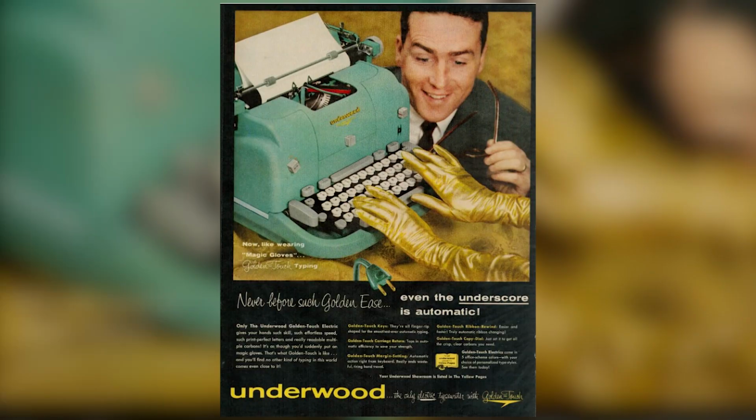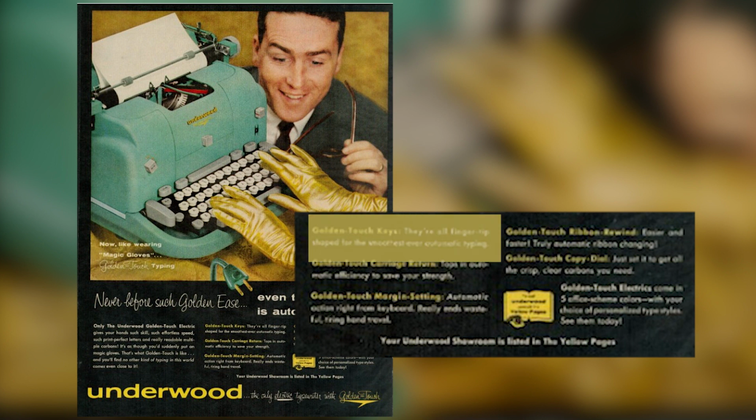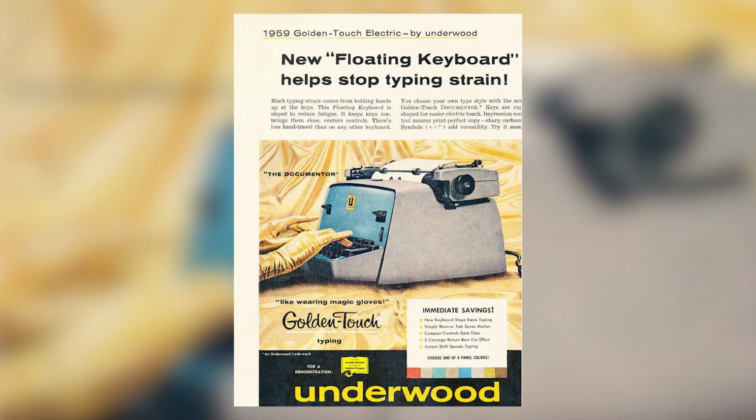There are also a few ads that mention some other things about the key shapes themselves. This ad for an electric typewriter from 1958 also mentions that the keys are finger-shaped, as opposed to maybe the more oval or round shape that you would get on the Smith Coronas, and the more square shape you might get on a Remington or a Royal typewriter. In this electric 1959 ad, they talk about a floating keyboard, which helps you stop typing strain. I guess your fingers getting tired from typing because the keyboard floats.